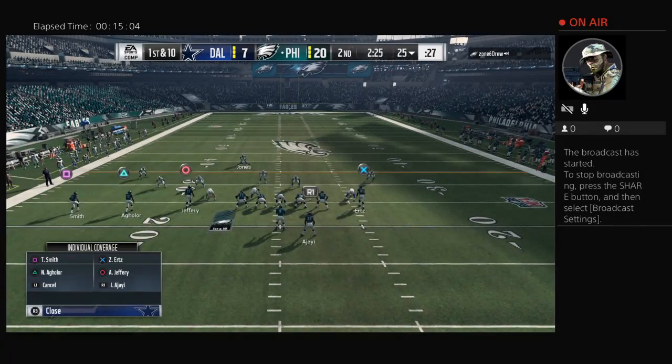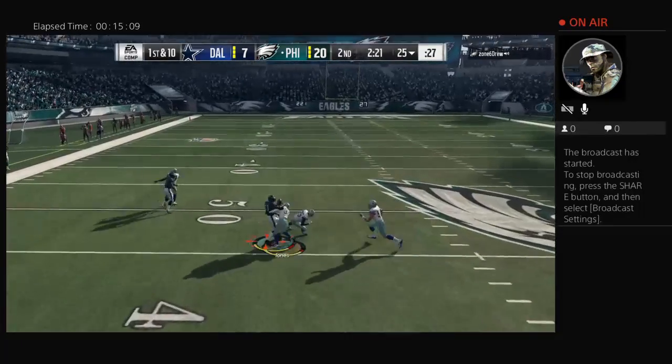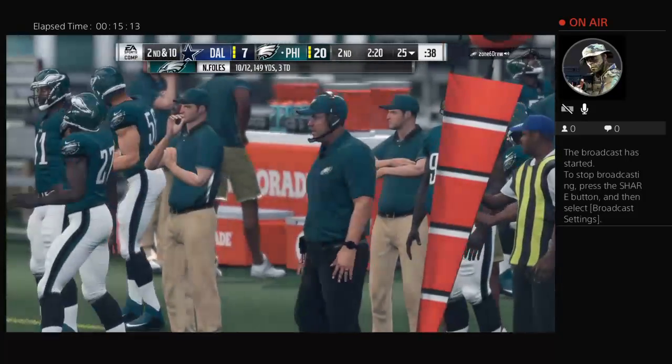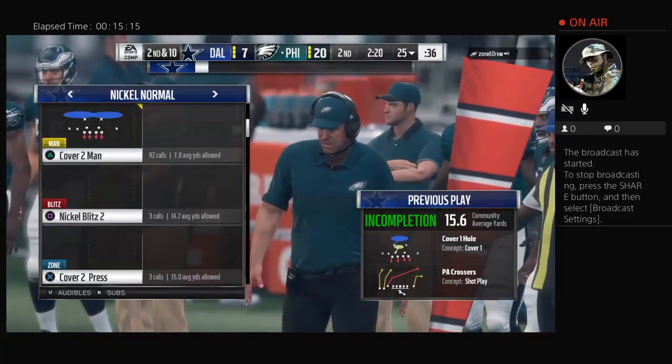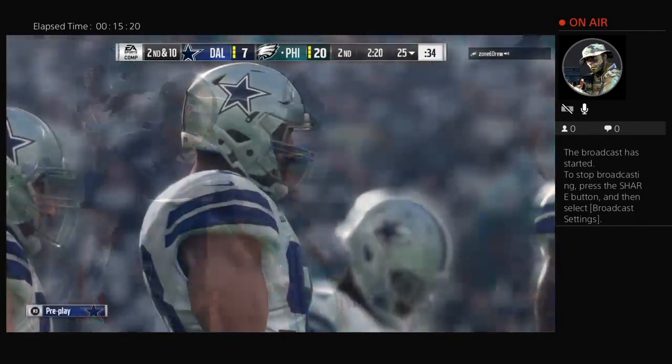Sean McVay deserving, I think you would agree, with Coach of the Year. Yeah, definitely. I mean, what he did for the Rams when they went from last in the league in scoring to leading the league in scoring and winning a division title. And how about the New Orleans Saints? Rookie of the Year, offense and defense. Alvin Kamara on offense, Marshon Lattimore on defense.